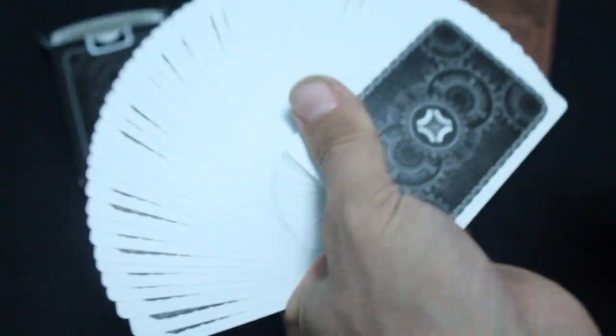And I've actually performed with these and they actually like that. As you can see, they handle really nice. No complaints with that. Biggest issue is the borders. Really big.